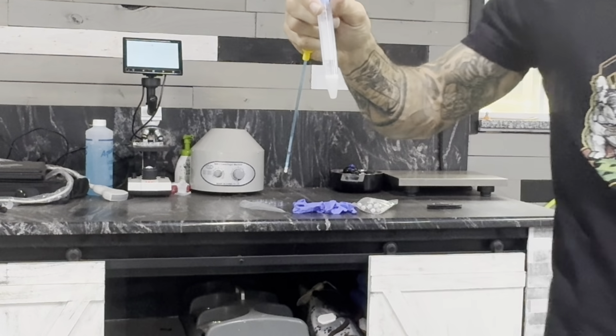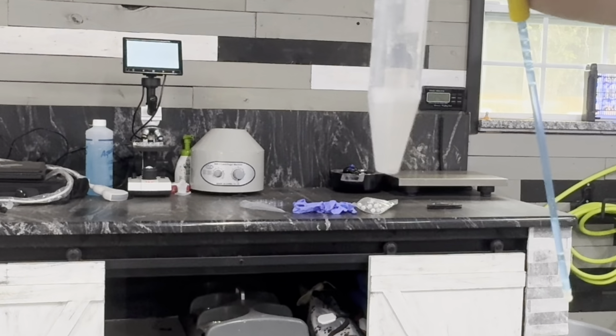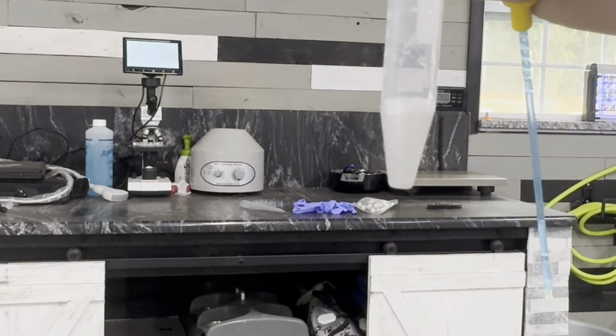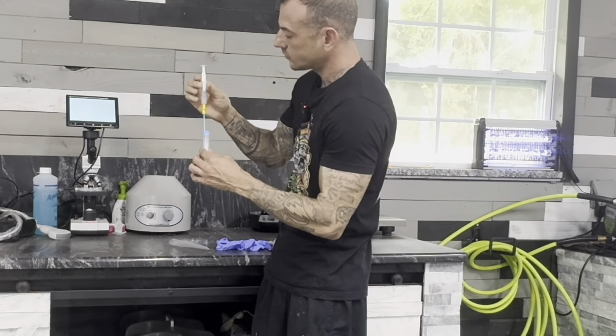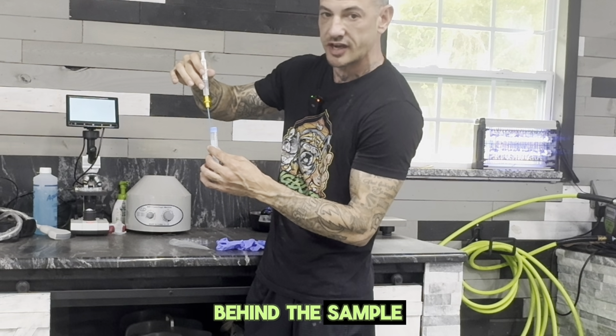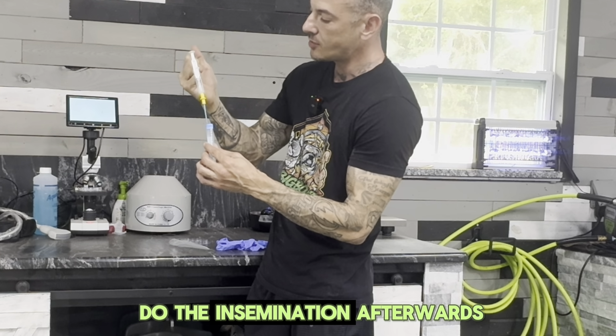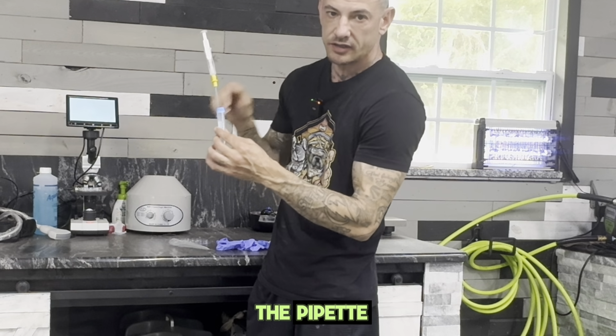Now we have our sample of 1.5 mLs that is way more condensed than that original 4 ml sample. We're going to leave about 2 mLs of air in the syringe behind the sample so that when we do the insemination, afterwards that air is going to push everything out of the pipette and into the female.